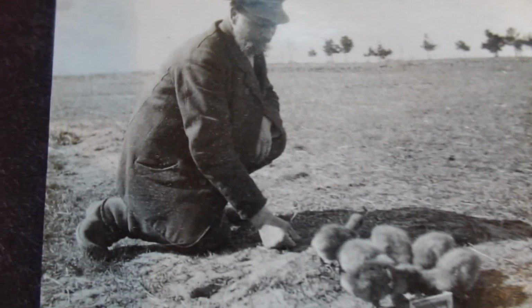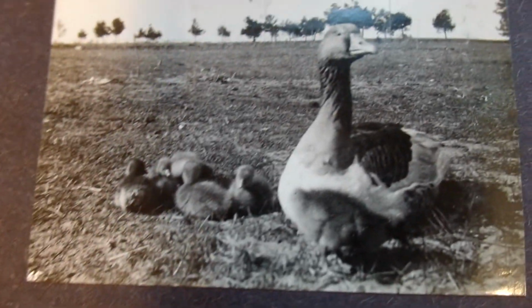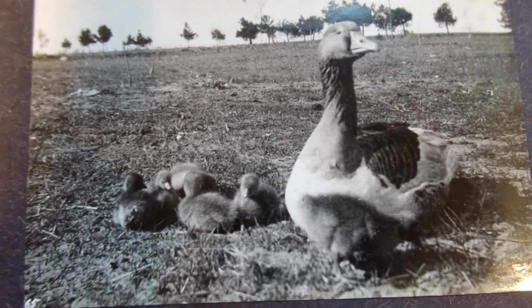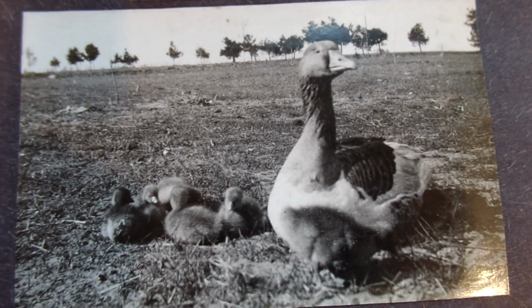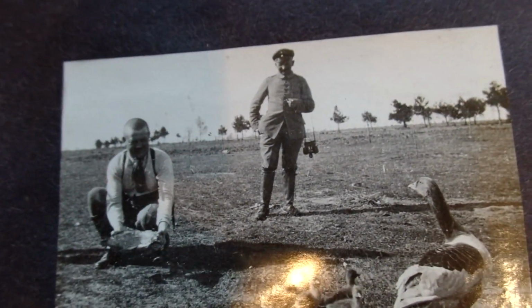There's a German soldier playing with some ducklings. There's the same ducklings, their mom, it looks like. That's really cool. It's crazy. That duck's been dead for over 100 years now. All of them have. It's crazy. Here they are, trying to play with the ducks.